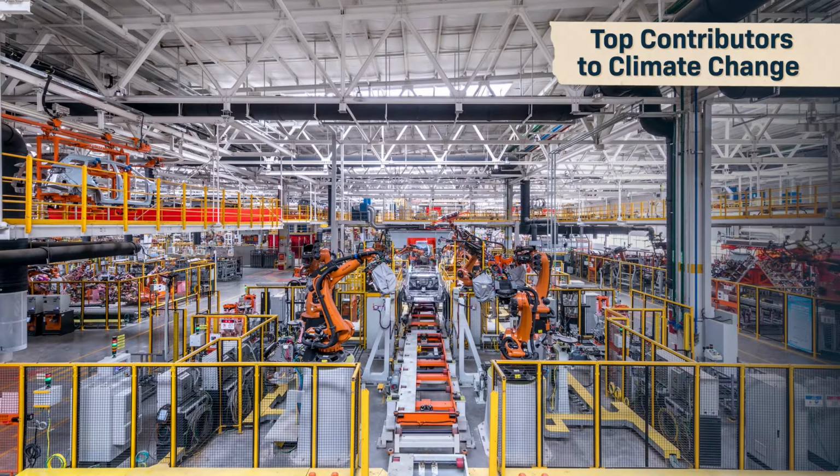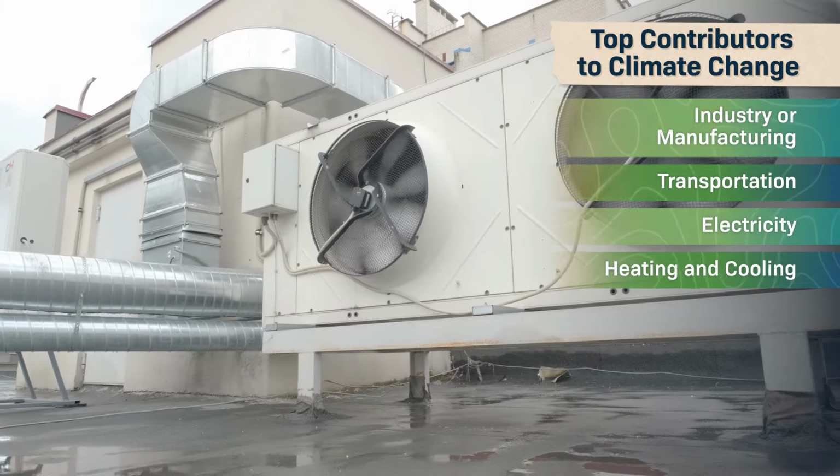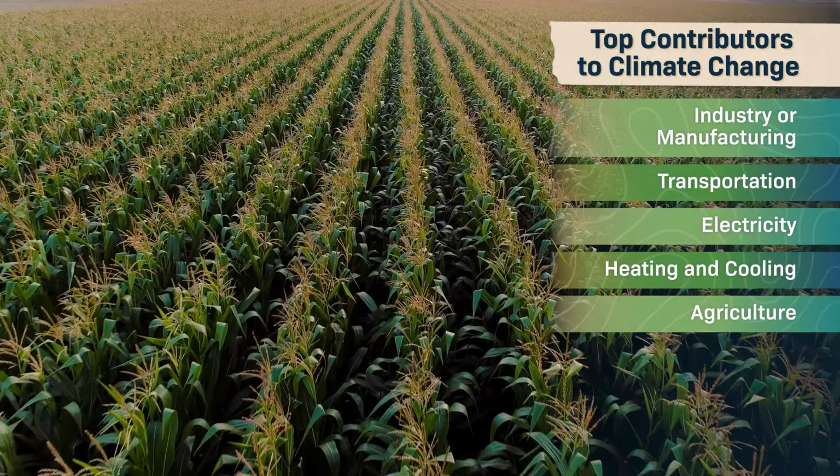Pretty much everything we do ends up releasing carbon dioxide and other greenhouse gases into the atmosphere. Our carbon-emitting habits can be broken down in a number of different ways. If you break out ye olde Google to try to figure out which large-scale human activities contribute to climate change the most, you'll usually find variations of roughly the same 5 categories: industry or manufacturing, transportation, electricity, energy use in commercial or residential buildings, aka heating or cooling, and then agriculture.